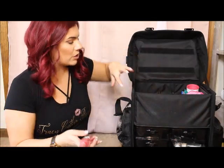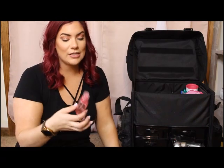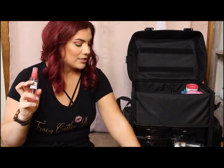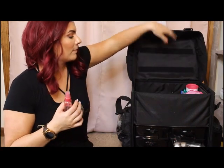And then always, always, always, which I also need to refill, you need 70% alcohol. If you have nothing else, you need to have alcohol in your kit. This is probably one of the most important things you could have in your kit, aside from my brush cleaner, which of course I use Cinema Secrets, because this is what's going to sanitize and keep everything nice and clean. This is what I sanitize my palettes with, my metal palettes, my eyeliners, my lip liners, anything that needs to be sanitized. You have to have 70% alcohol.